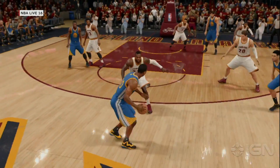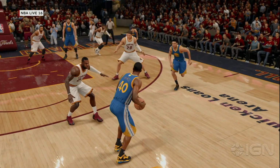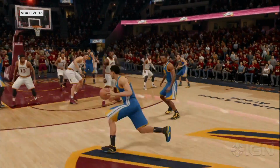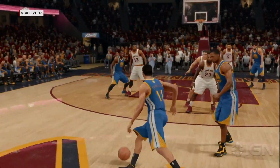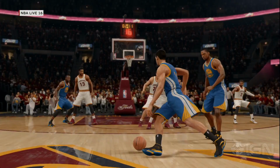I want to show you another new mechanic we have called the dribble handoff. I can call a guy over, hold the circle button, and just hand that ball off. And it looks really good too. That looks amazing. Yeah, and I know that's fun, because I am not good at this game, and my passing is all over the place.